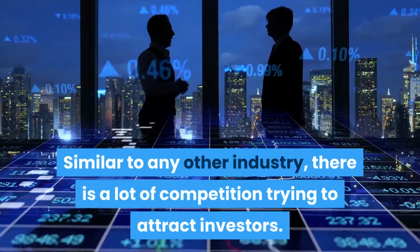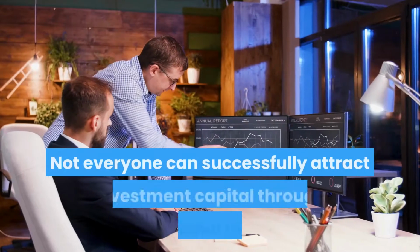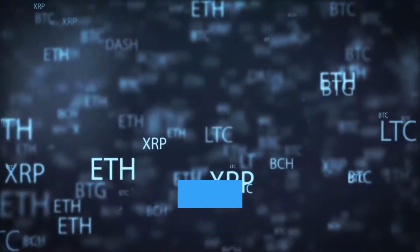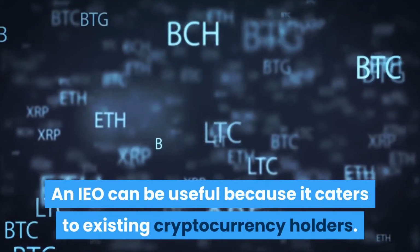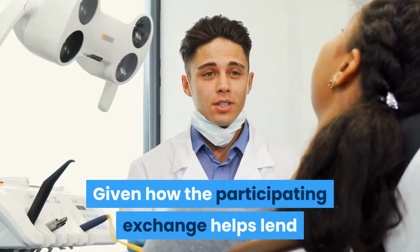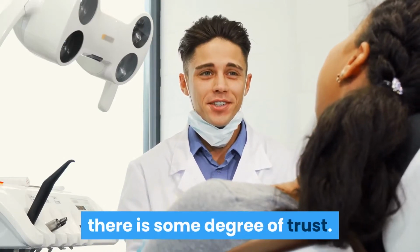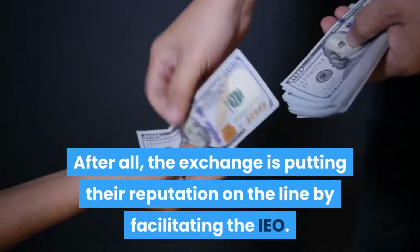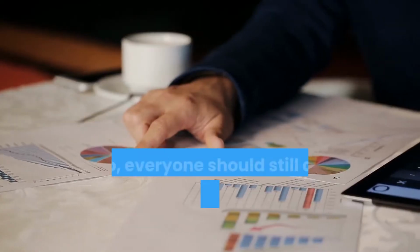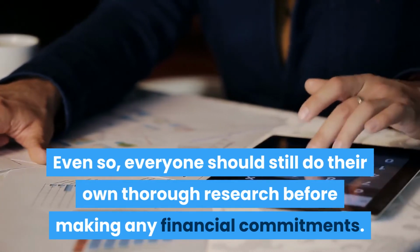Similar to any other industry, there is a lot of competition trying to attract investors. Not everyone can successfully attract investment capital through traditional means. An IEO can be useful because it caters to existing cryptocurrency holders. Given how the participating exchange helps lend some credibility to the project raising funds, there is some degree of trust. After all, the exchange is putting their reputation on the line by facilitating the IEO. Even so, everyone should still do their own thorough research before making any financial commitments.